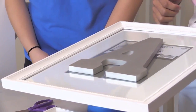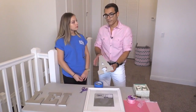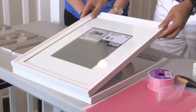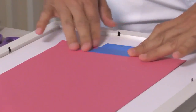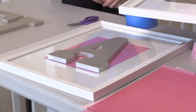I love that. Wow. So what I did is I bought the wood letters. They come in white, but I did go ahead and spray paint them in this beautiful sort of metallic gray. It's nice. Then I bought some 11 by 14 picture frames and then some arts and craft paper. I want to put the craft paper inside the frames, making this almost like the backdrop to the letters, because what we're going to do is glue each letter to each of the frames.